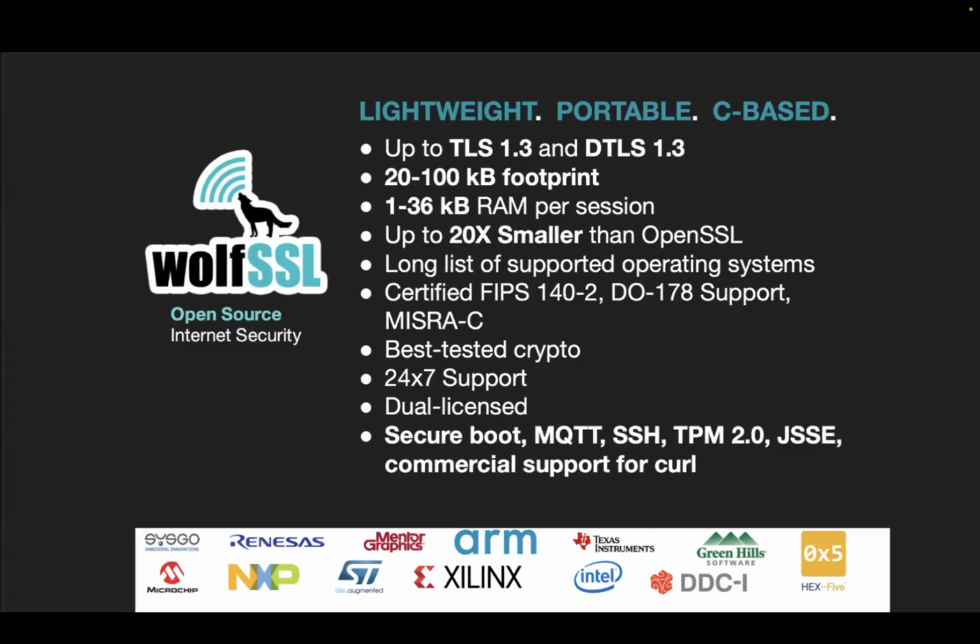Today's webinar will cover wolfHSM, automotive hardware security modules, functionality, design, and applications, presented by wolfSSL software engineer Bill Phipps. My name is Emma, and I will be moderating the webinar.